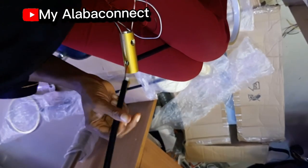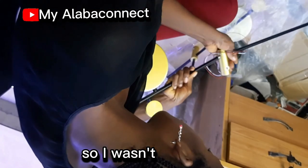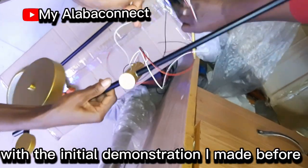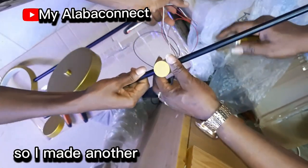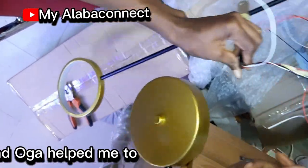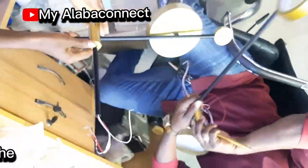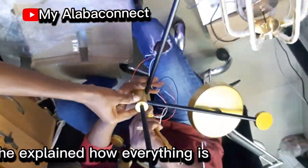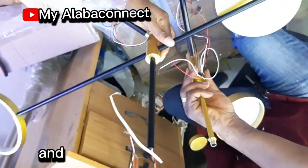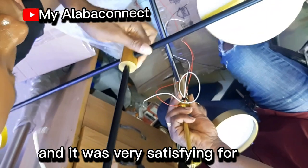So I wasn't too okay with the initial demonstration I made before. So I made another one with all the parts, and the oga helped me to make this demonstration while he explained how everything is going to be fixed under the camera for the owner to know, and it was very satisfying for me.